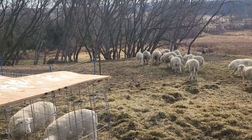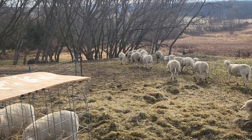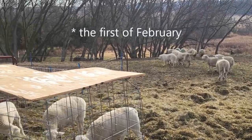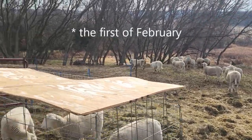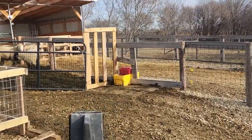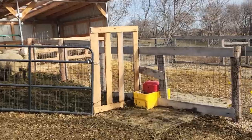The ram was turned in a month after the other rams were turned in. So we'll do this group the middle of February. The group I'm saving, I actually added 1 more ewe to it, so we're going to ultrasound 8 today.